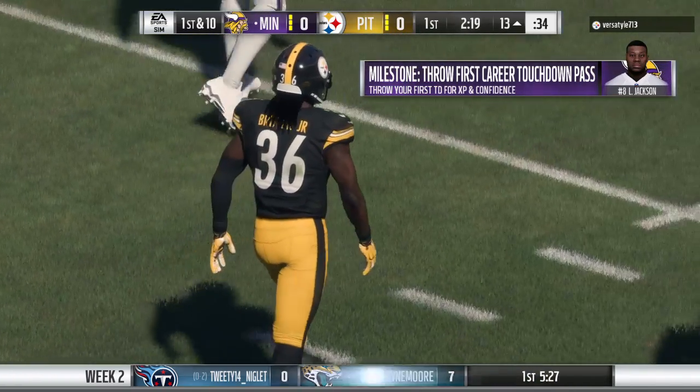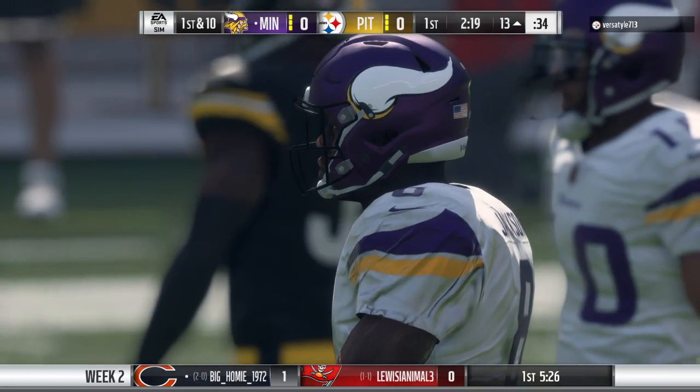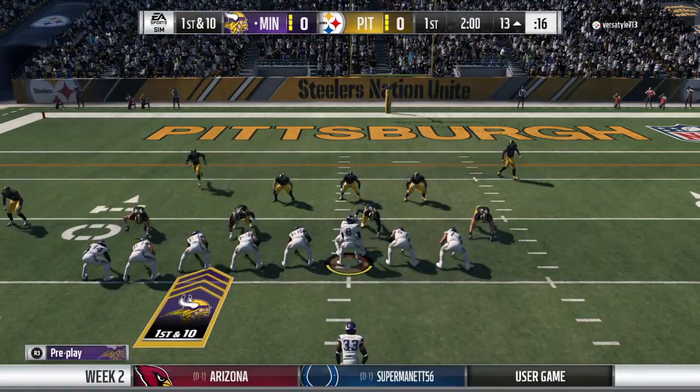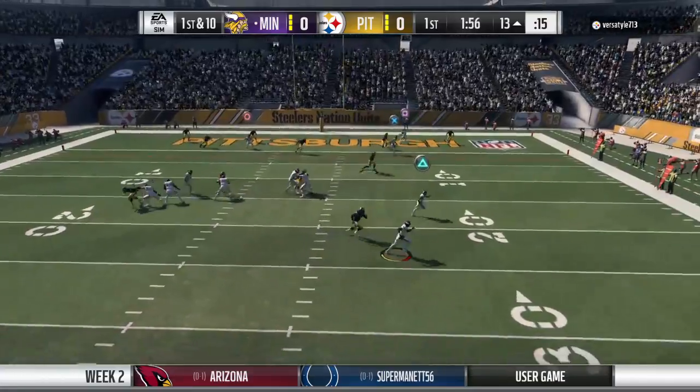Well, that's the way you want to get an opening drive going, right? Because so often it's a tone setter. And I think even better when you're able to pick it up and convert with a running play. Because the last thing you want to do is play what I call rocket football. 1, 2, 3, kick.